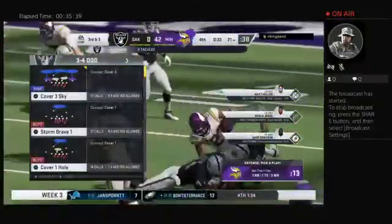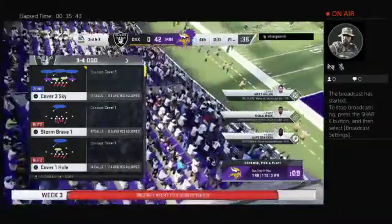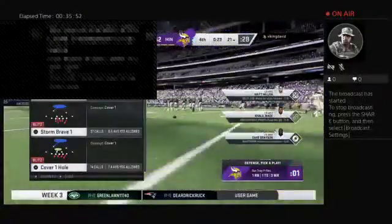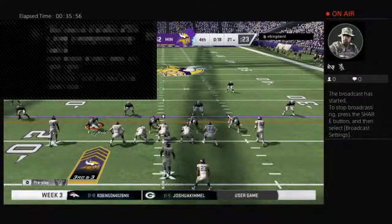Despite the blitz, they're still able to pick up a nice solid gain. The disadvantage of blitzing often alters the normal spacing and run fits and leaves creases like that. The Raiders call on a nickel set here for third down.